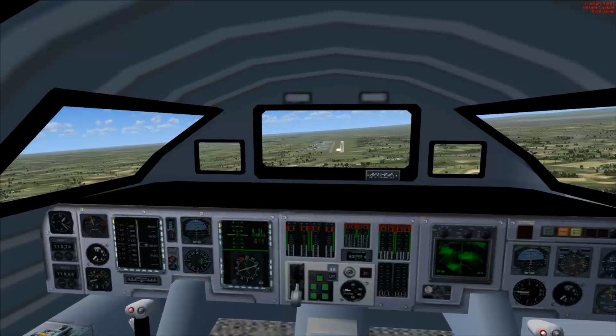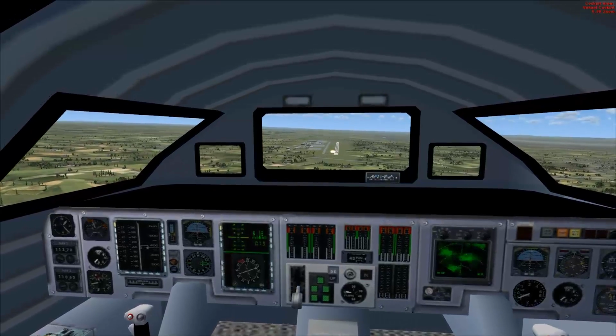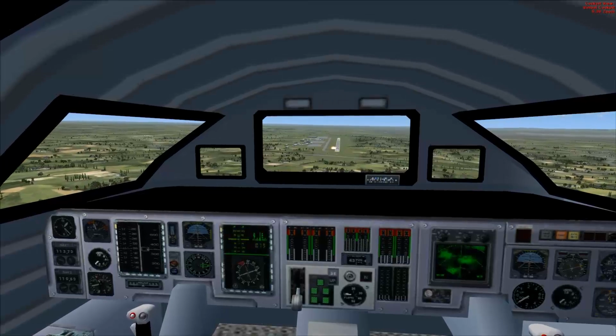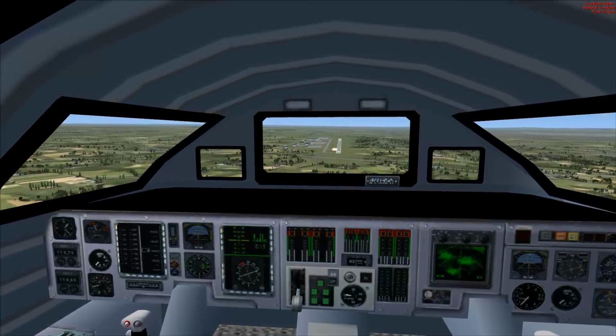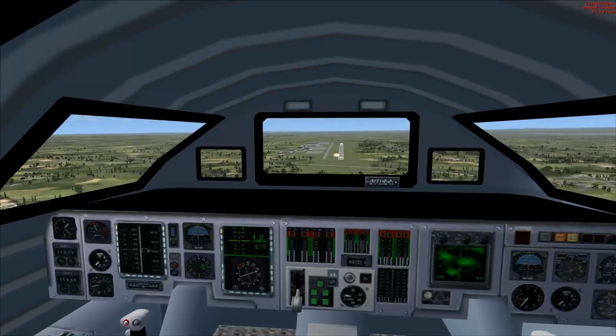Engines are spooling down, but I don't want them too low because I want to be able to just jam it and get out of here if I need to. Could you imagine doing this with a periscope? Remember, these guys would just be having a periscope, not a window like we have here, or a sunroof like we have here.